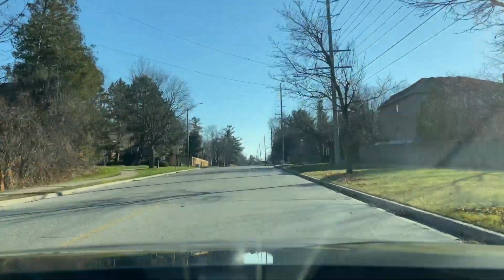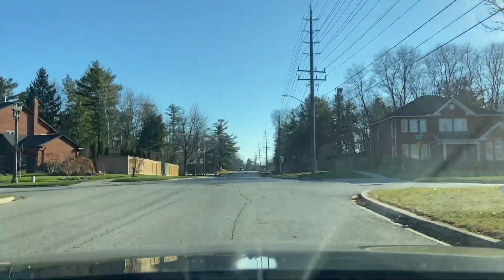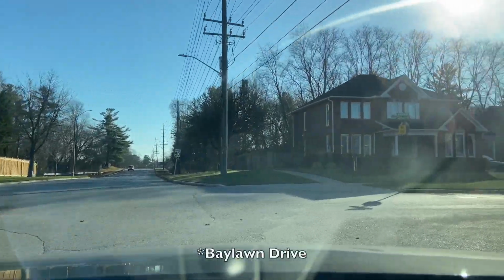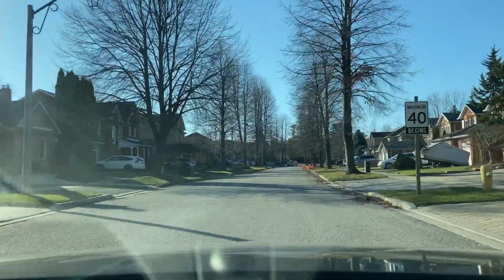So that left green space there is just Lynn Heights Park. And here we'll be turning right onto Baylon Court just to show you some of the home types here in the furthest corner of Liverpool.